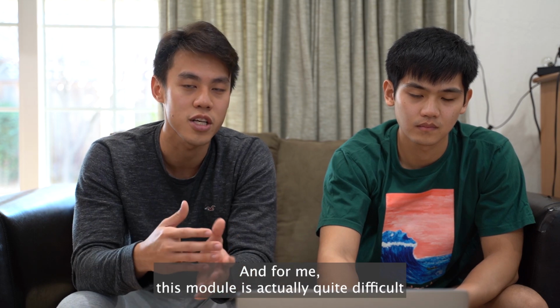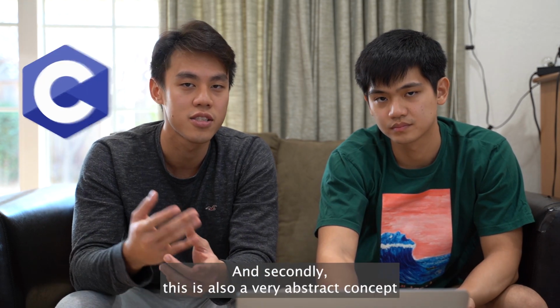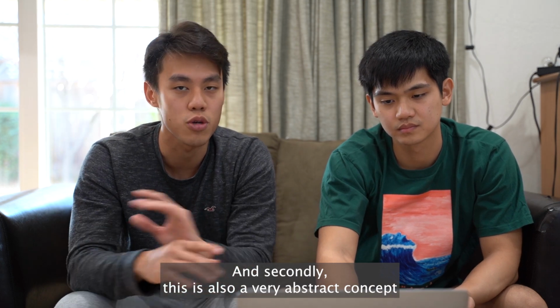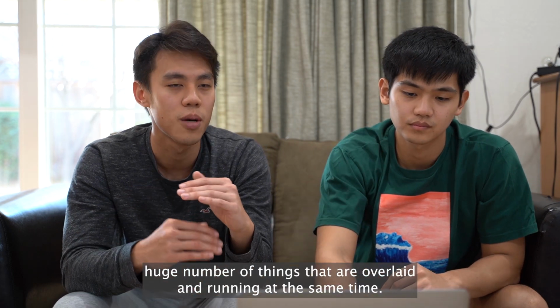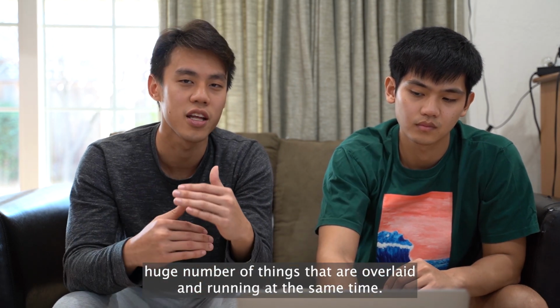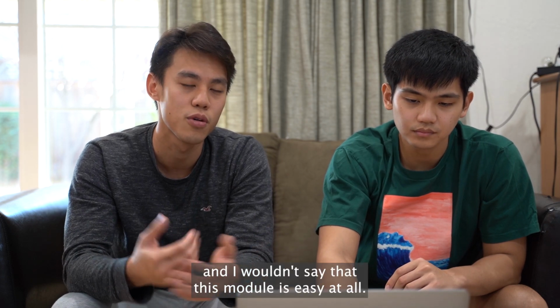And for me, this module is actually quite difficult because number one, I wasn't very certain in coding in C, and secondly, this is also a very abstract concept because everything is literally happening behind the scenes and there are a huge number of things that are overlaid and running at the same time. So it was difficult for me to understand, and I wouldn't say that this module is easy at all.